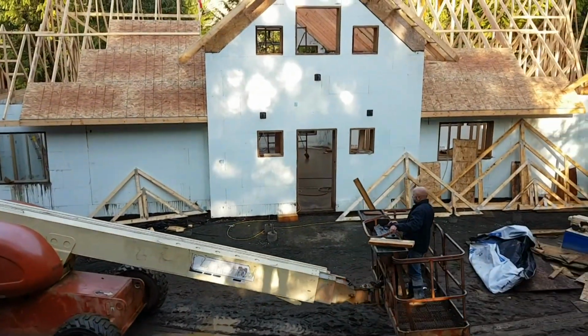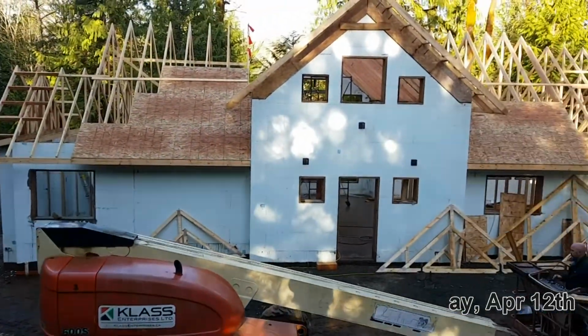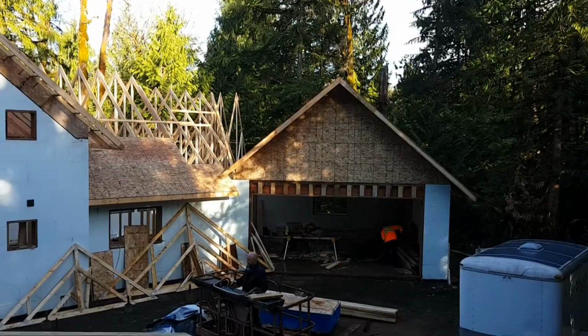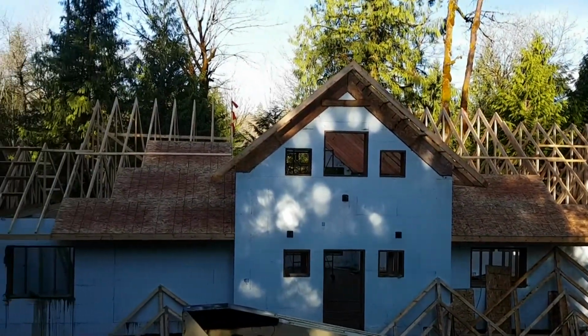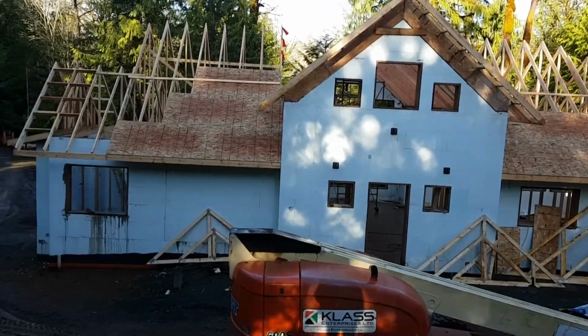Well, it's been a wet and rainy week here. What day is today? Oh, I think it's Thursday. So we haven't made a whole lot of progress this week, but we are getting there. Working on framing the roof. Getting it all together here. It's coming. Been working also in the back and ready for some concrete down there.